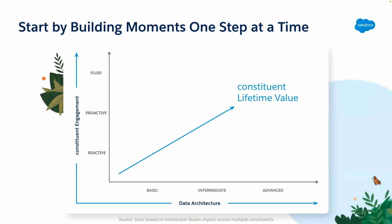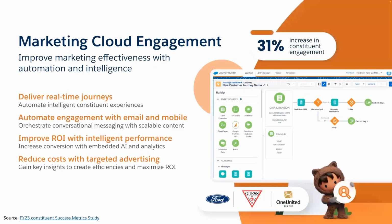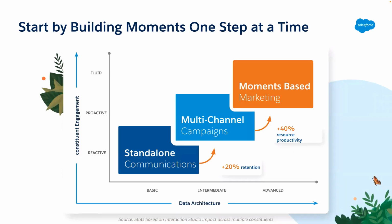So all of this starts by building on the moments that matter step by step. So let me go ahead and build this page out a little bit. So we start off with some standalone communications. This is going to be our really reactive and basic type of messaging. So this may be something that a lot of you are currently doing, of just having like a MailChimp or a simple email tool there so that you can just send out communications. We have people, we have information to send, so let's put those together and start communicating.